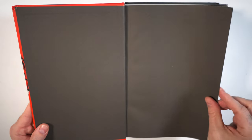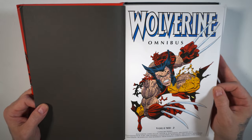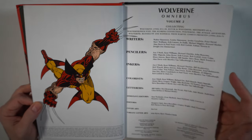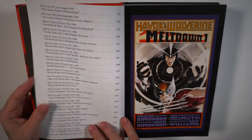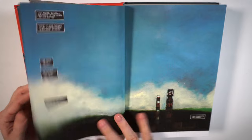And then let's jump into it. So like a dark gray cover page. Nice kind of a pinup going on here. Some credits. Love that artwork. I think that's Eric Larsen. Got the table of contents. Here's Meltdown. Like I said, I think it was like a painted style by the Simonsons.